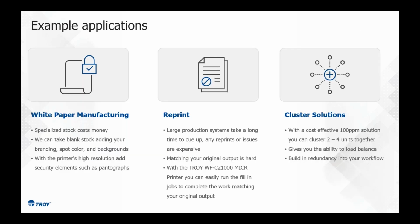Okay, so where would this machine be used? What we're calling, or the industry calls, white paper manufacturing. Specialized stock costs money. We can take blank stock, blank paper. We can add background, spot color, your branding, the high resolution. There's potential, and obviously we would test this with you.